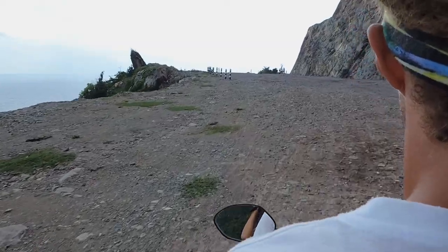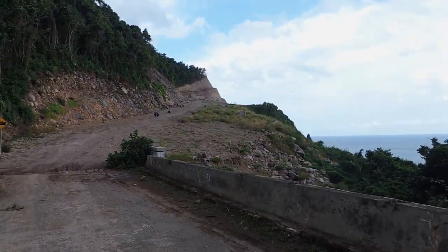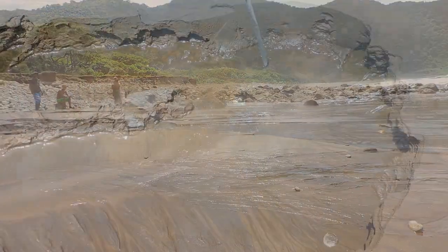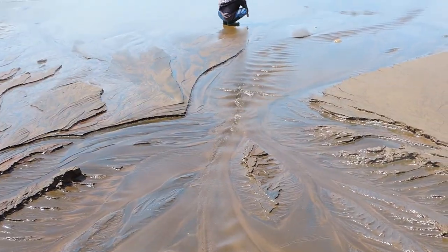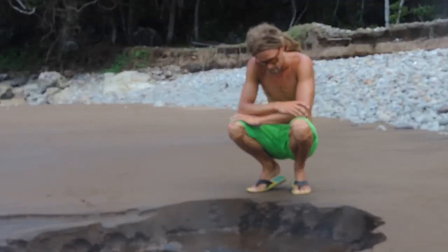One day we took our scooter and explored around the coastline and reached a hiking trail that led us to some hot springs. The funny thing about those is that you could only access them at low tide since the ocean would rise and cover up the hot springs.